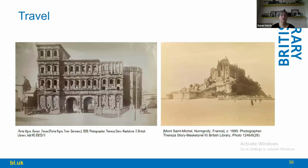She also took photographs while travelling. What you have to consider is that these photographs were taken in 1889. During this time, the commercialization of photography came out with the dry plate process, making it easy to take photographs, and you didn't have to prepare them, you just had to buy them. So this is the trip around Europe.